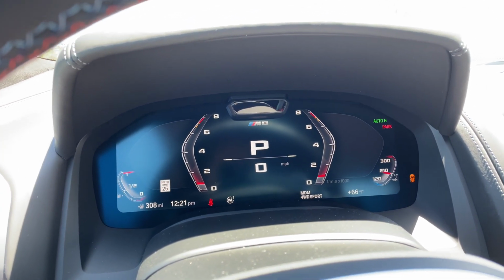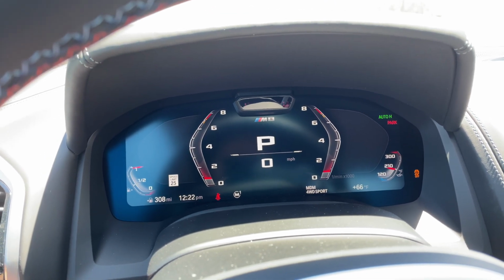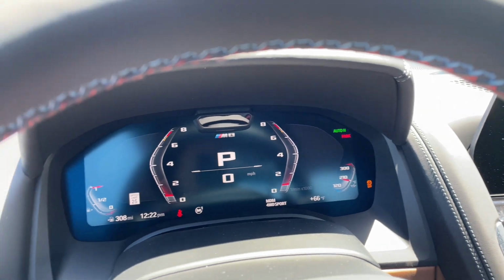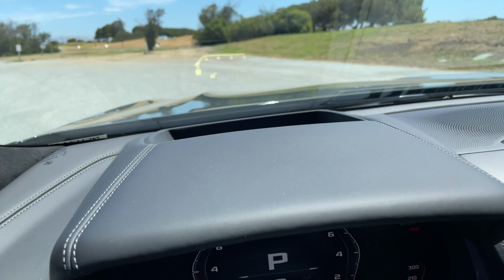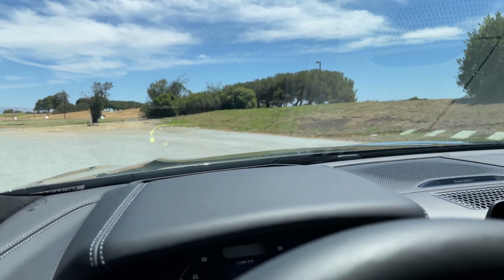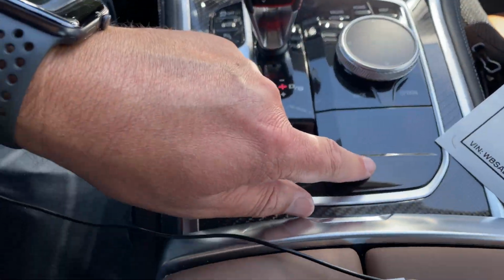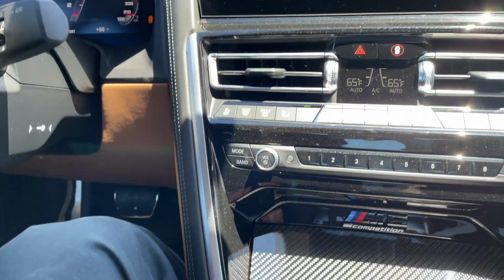So this is in Sport Track mode, which is included on the competition models, not like you have to buy another option like the M3, M4. Basically blacks out the iDrive when you press it for track use and turns off all the driver assistance features and safety features. And we have the heads-up display showing the tachometer. So a nice logo here for the M8 Competition above the tray in the center console. So it doesn't have what the M3 and M4 have down here. It's labeled, but very familiar cockpit layout.